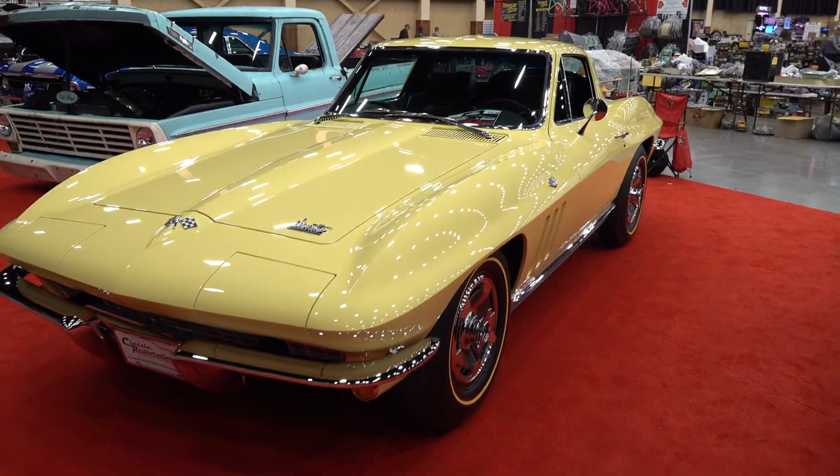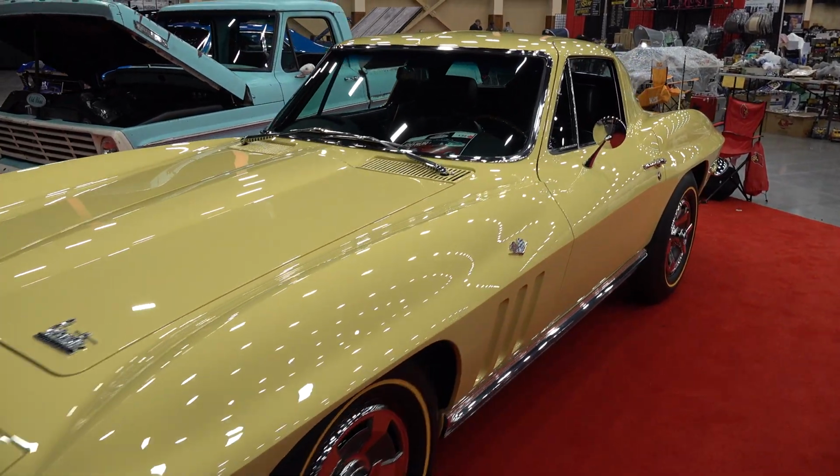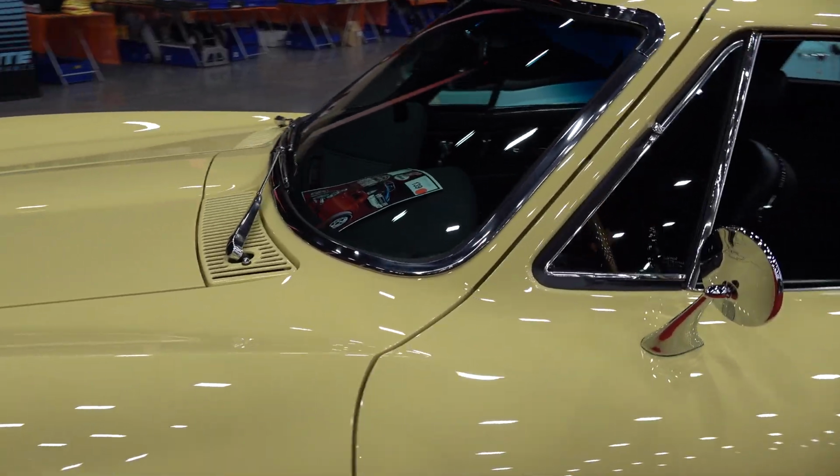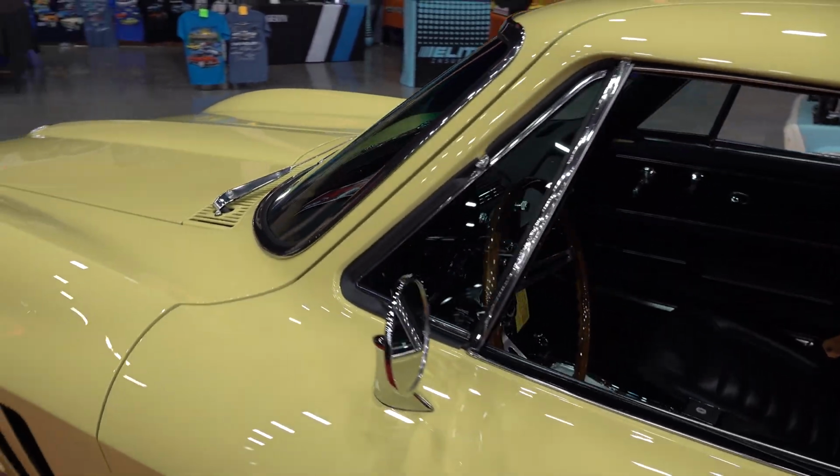Fellas, how are you? Doing great, Scotty. How you doing? Doing fine, thanks. Good. No, thanks so much for bringing the car down here, and it was cool to be able to unveil that the other morning. We appreciate it every time you invite us.